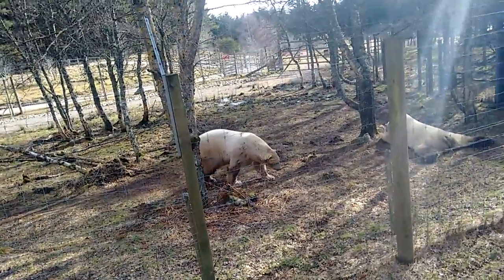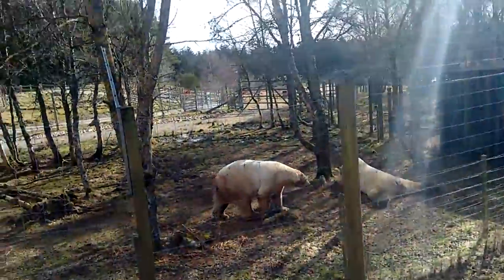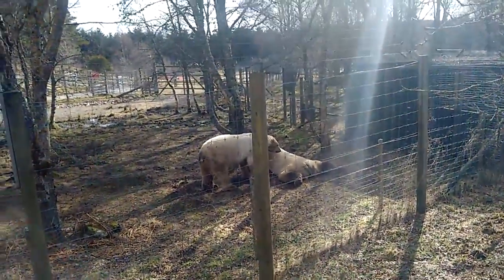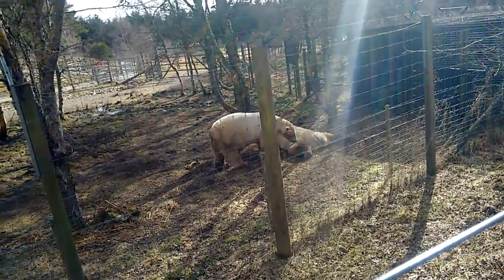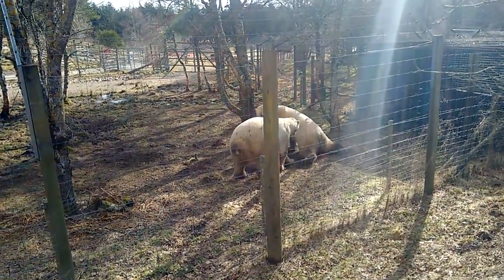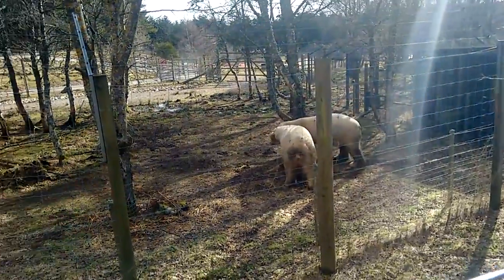I'd expect them to be in a colder place. Yeah, well, it's quite cold today. It's nearly -1, so it's okay. Look, it's trying to wake up the other one, saying, get up, get up. It's getting up. They're both up.